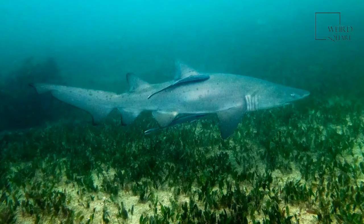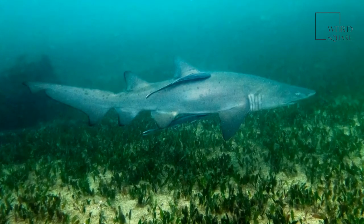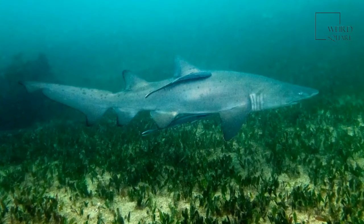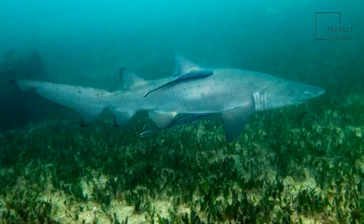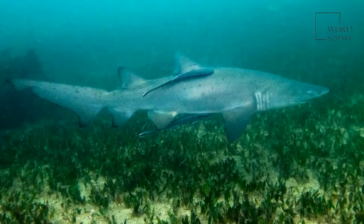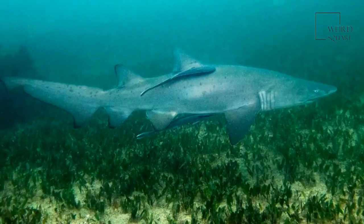Rather than chasing their prey and catching it in a flurry of chomping teeth like other sharks, this species swims just above the ocean floor and sucks up their food like a vacuum cleaner. After sucking their food into their mouths, they use rows of serrated teeth to crush up their food before swallowing.